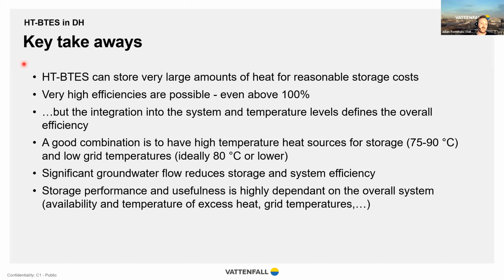Then very high efficiencies are possible, even above 100% because we have an open system of the storage. We can even discharge more with a heat pump than we charged into it. The integration into the overall system is much more important than the actual storage performance in the end. And ideally, we should have a high temperature heat source during summer for storage and a low temperature district heating grid.